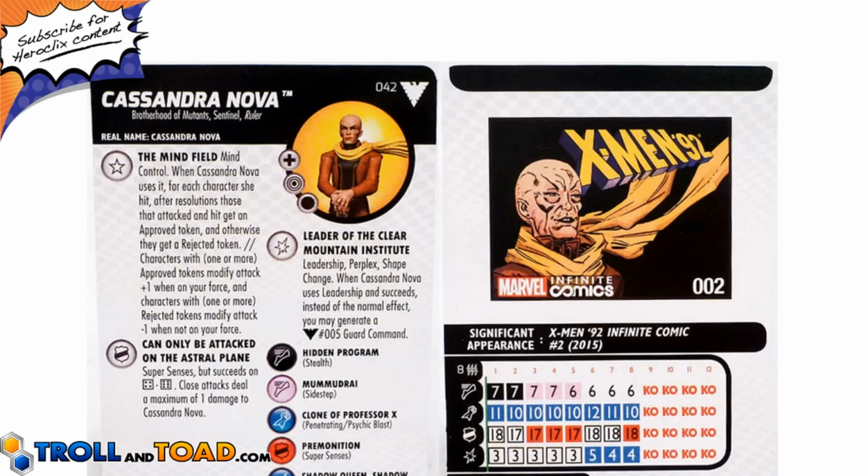So triple target mind control, and then they get +1 attack if they're on when you mind control them again, or -1 if they're not on your force. She has super senses that she's got a 50-50 shot at doing. She doesn't even reduce damage. Close attacks deal a maximum of 1 damage to Cassandra Nova, so she's not even reducing. So it gets around Precision Strike, gets around basically everything except for Pulse Wave.